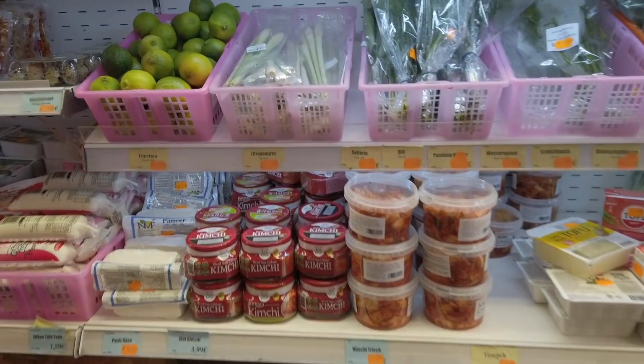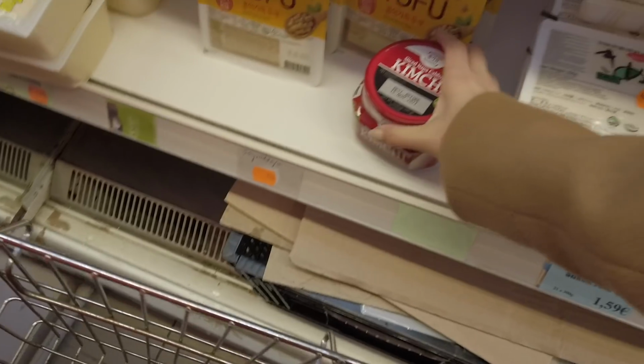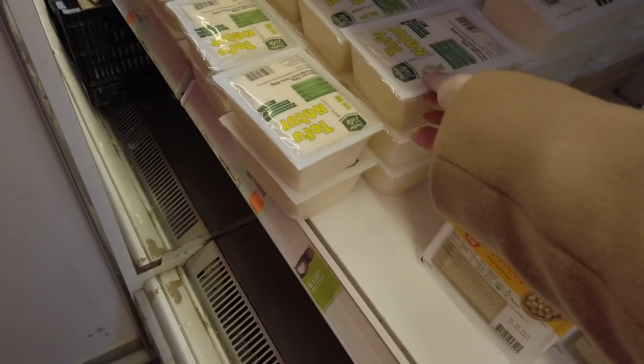For sure, I want to get some kimchi. This one is so good. Kimchi. Two tofus.